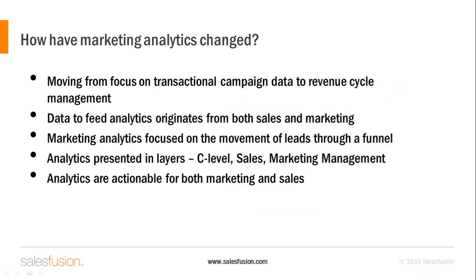Now, marketing analytics in general are changing, and I can tell you, as somebody who's got quite a bit of gray on the top of their head and has been involved in direct marketing since the early 90s, the type of data that I looked at when I looked after large consumer promotions in the mid-90s is vastly different than the type of data we look at today. We were very much focused on transactional campaign data, whereas today, especially on the B2B side of the fence, we really care about revenue cycle management or revenue cycle data.